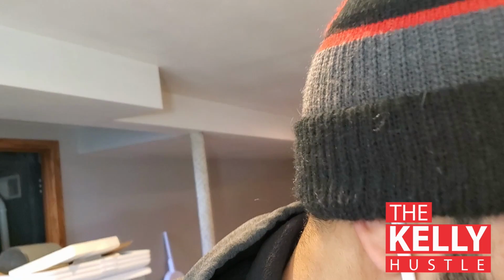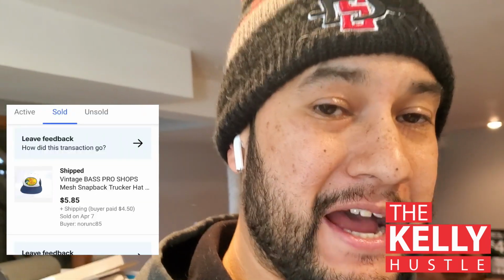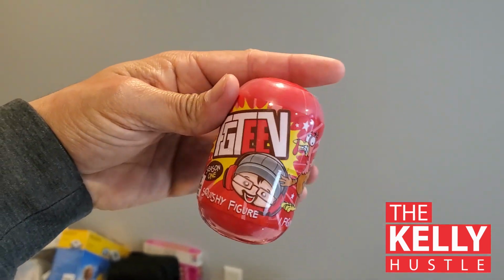First thing up to the plate is this Bass Pro Shop trucker hat snapback. Picked that hat up for $1. That sold for $5.85 plus the buyer paid for shipping. So not a lot of money, but hey, what I always say, a sale's a sale. Perfect. This next thing is this. Boom. This FGTV toy. Those are selling pretty good now.